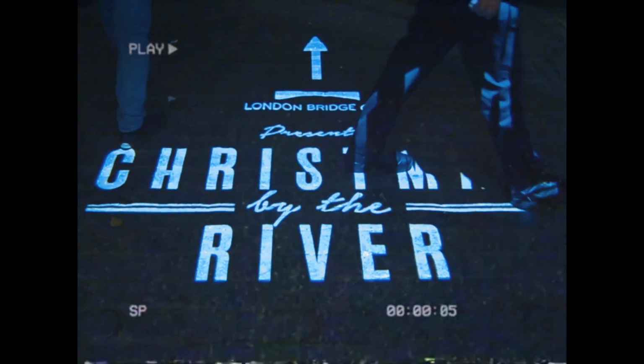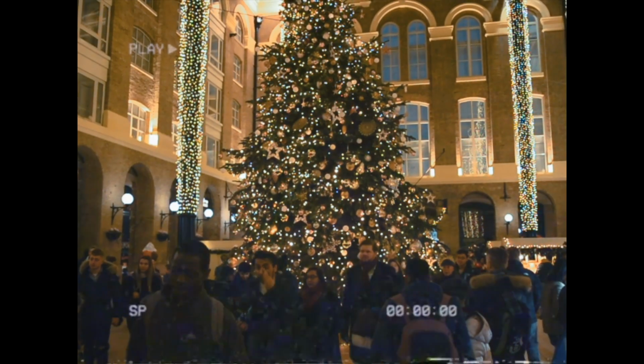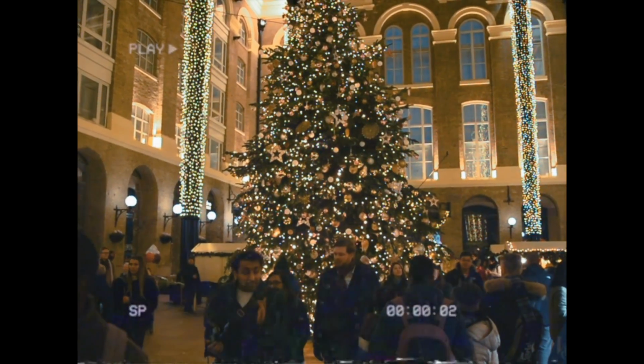So we're starting at Hayes Galleria, which is a really cool place I've actually been to several times, done a bunch of different shoots there. But this year they've turned it into a really nice Christmas market. When I turned up, it was super cute. There was lots going on. There were loads of little stalls where you could buy stuff. There was like an acoustic singer and that kind of stuff. But there was a massive tree right in the middle, so I was like, well, obviously we have to get stuff there.